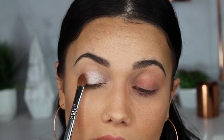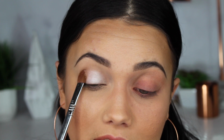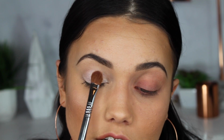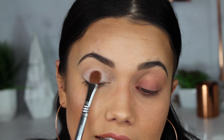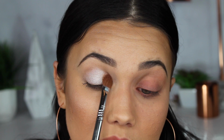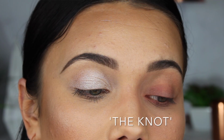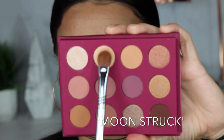No base, no primer. I know I keep repeating that, but I just cannot stress enough how pigmented these shadows are. It's very pinky, but it's gorgeous. It reminds me of Urban Decay's Sin a little bit, not totally. Maybe like Sin mixed with Virgin. It's beautiful on the lid. It's gonna be beautiful as a brow highlight. It'll be beautiful on your inner corner. I love it.